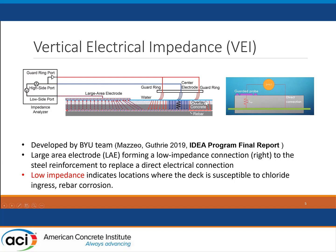So in the original version of this VEI method, the BYU team used this connection, but then in recent development, they remove this direct connection to the rebar with a large area electrode. So these two figures actually are flipped. Okay, so here the direct connection is replaced by this large area electrode.